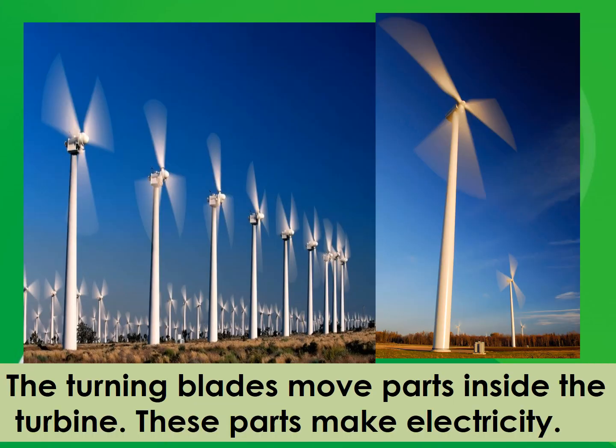Look at these giant wind turbines. Notice the blades turning. The blades are turning fast. That means the wind blowing is strong. The turning blades move parts inside the turbine. These parts make electricity. Do you wonder how it happens? Do you want to know how? Okay, listen to me then.